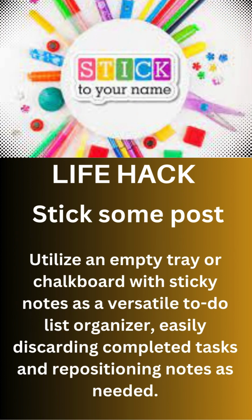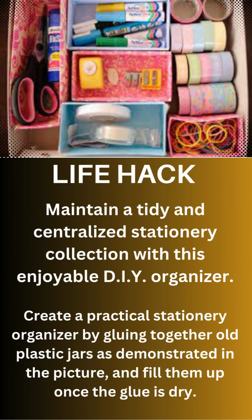Life hack. Stick some post-its. Utilize an empty tray or chalkboard with sticky notes as a versatile to-do list organizer, easily discarding completed tasks and repositioning notes as needed.